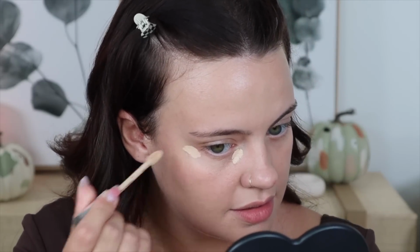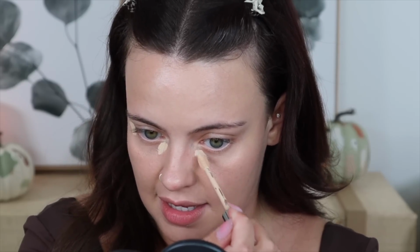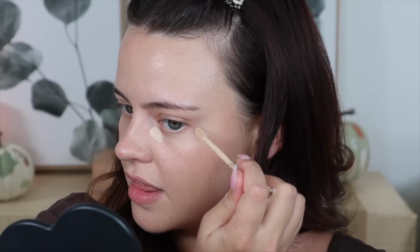I'm also kind of tempted to retry the Haus Labs foundation since I've had such a different experience with the Say foundation. Ooh, this feels a little bit thicker in comparison to other concealers I like. It looks a little bit moussey.